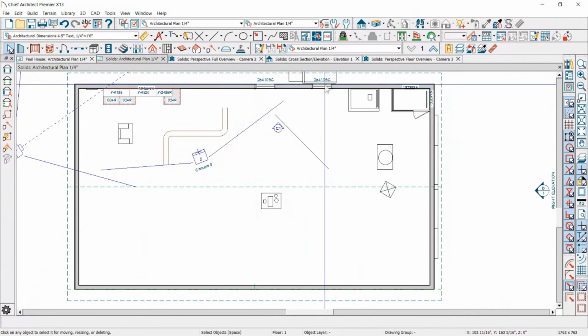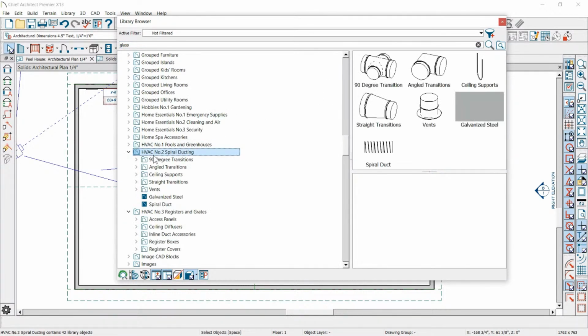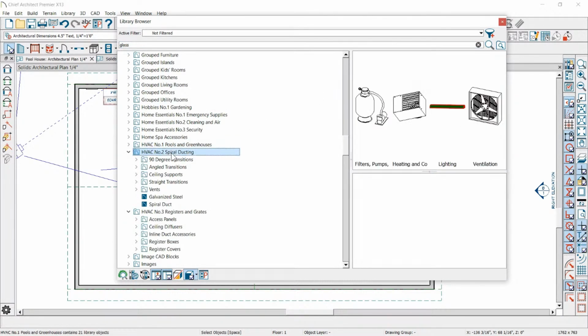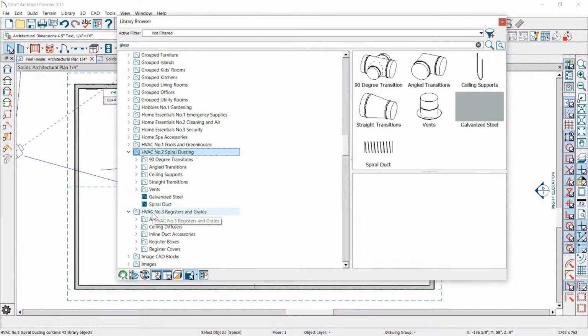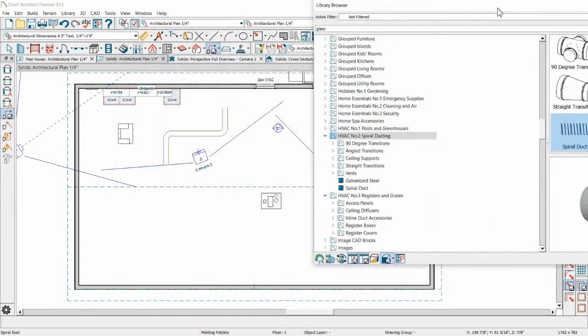Now, Chief does have a library that you can download, an HVAC spiral duct library. If you grab that, it's a really good library. I've used it in a few different projects. They have spiral ducting, registers, and more. When you click on this, they have a molding polyline already set up in the form of ductwork like this. If you create some ductwork molding polylines, put them in a library because you could then use them over and over again.